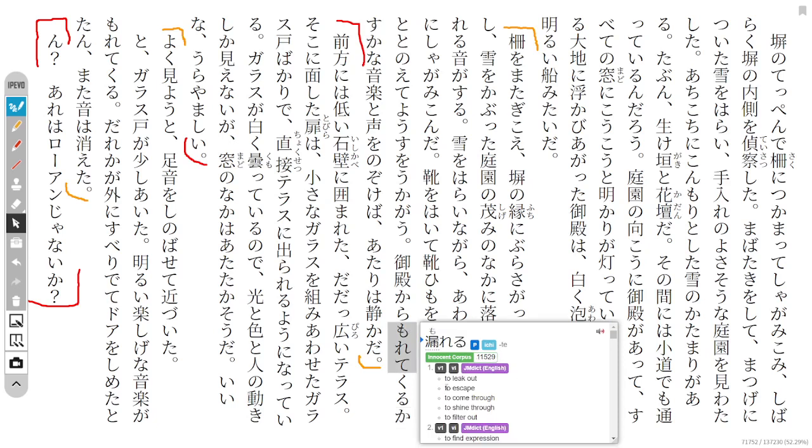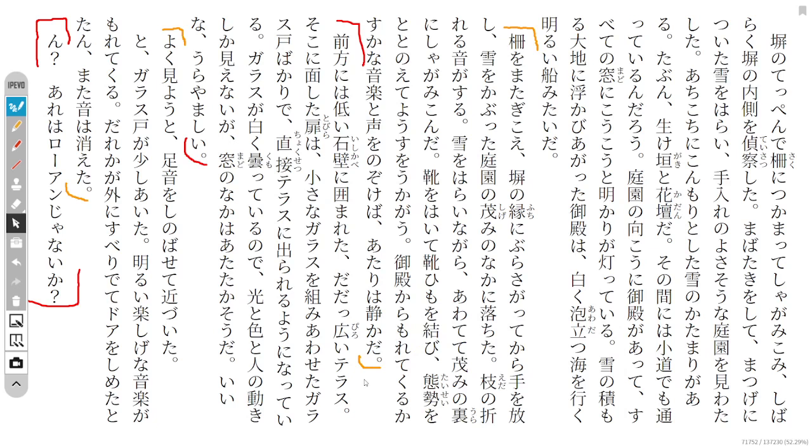Right. Oh, it's right here. Moreru is to escape. The sound looking out from.